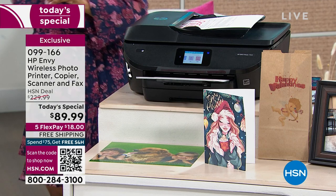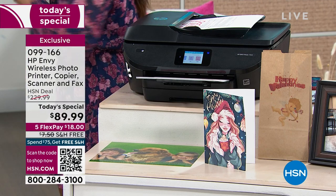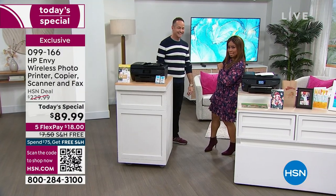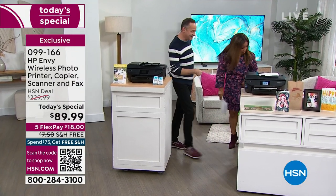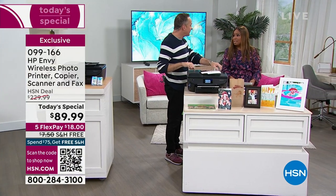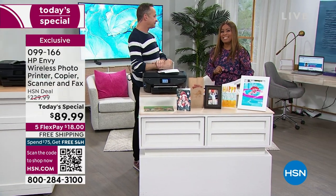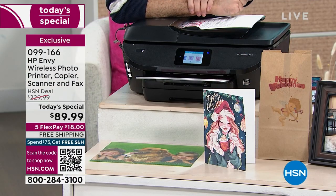As a matter of fact, the last time that we offered an HP printer, it sold out early. It sure did. We had twice as many. And this one, it's $10 less. Come on, we love those apples. Here's the thing. That's right, it's $10 less. Same beautiful printer, $10 less, and it's $18 on any major credit card.